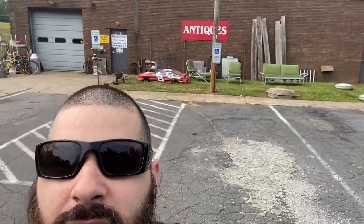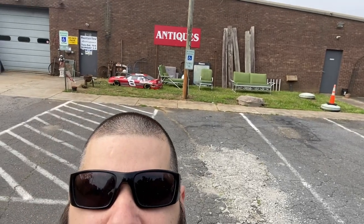Today we're at an antique shop in Kings Mountain. We're about 20 minutes from Charlotte, and this is our second time here at this antique shop. They do have some comic books, and I'm going to try to dig through them a little bit better, see if we can find some keys, some cool stuff. So let's get started.